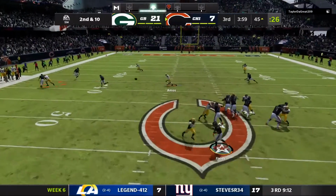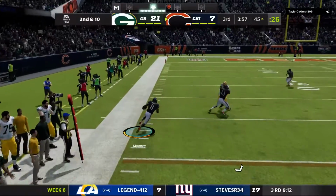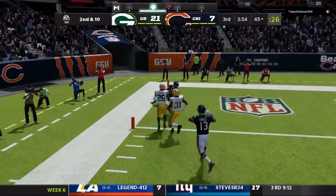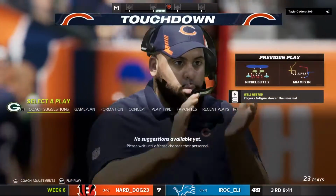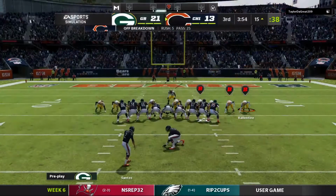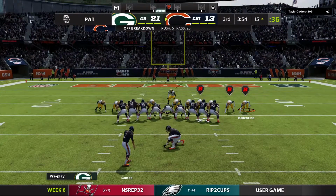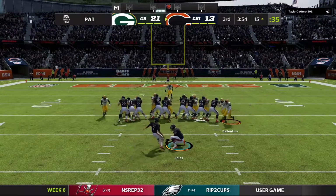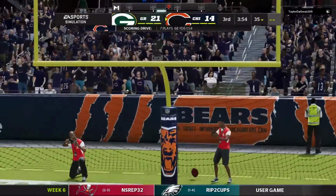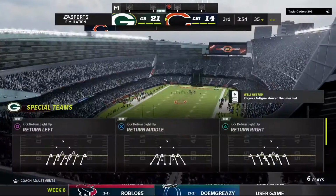Again, Fields. Sideline throw, it's complete. And a nice job there of keeping the toes inbounds. Touchdown! Darnell Mooney with his 2nd touchdown of the game, number 7 on the year. And the Bears have cut it to within a score. Santos with the extra point, and that'll cut the lead down to a touchdown.